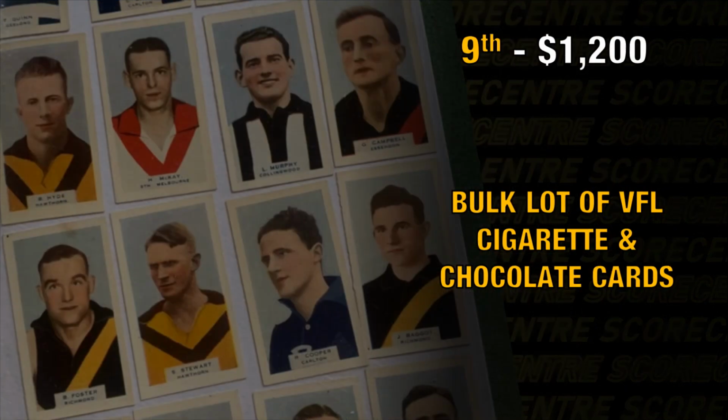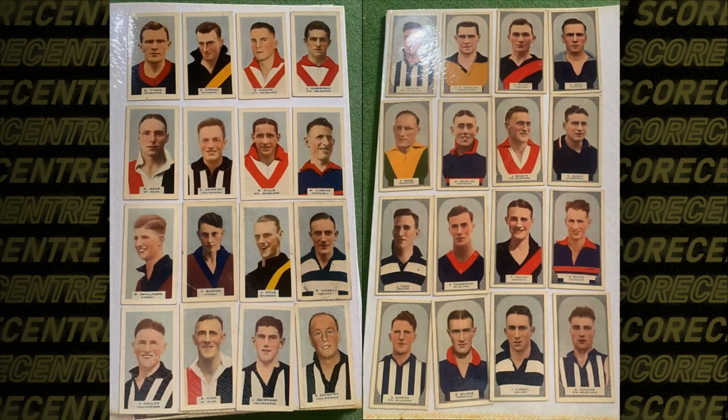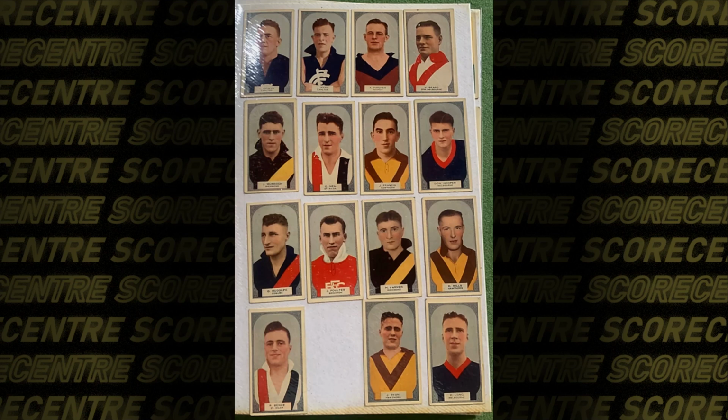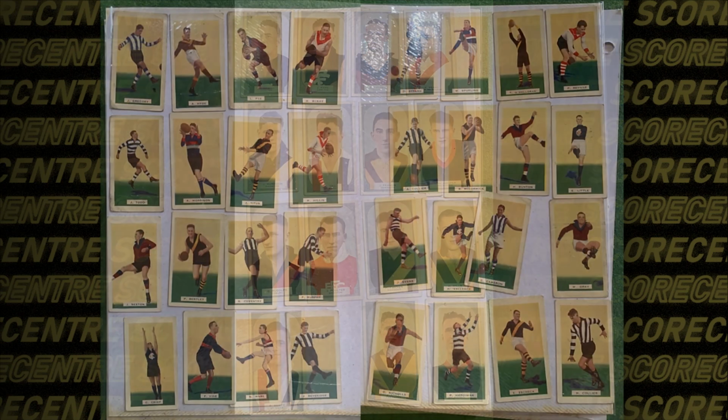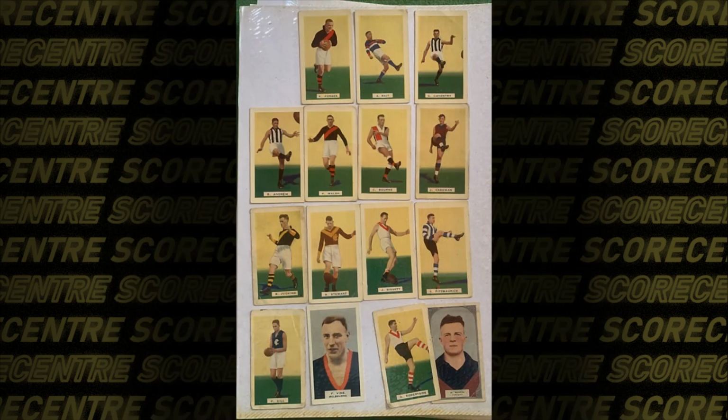In 9th spot for $1,200, we have a bulk lot of VFL cigarette and chocolate cards, ranging across quite a year range, including some cards that are over 100 years old. So we're just going to go through all of these, but yeah, really fascinating old school cards. Some huge names, some names that have sort of been forgotten to time, but all really fantastic football history. Yeah, this is a really big lot. We've got Gordon Coventry up there.